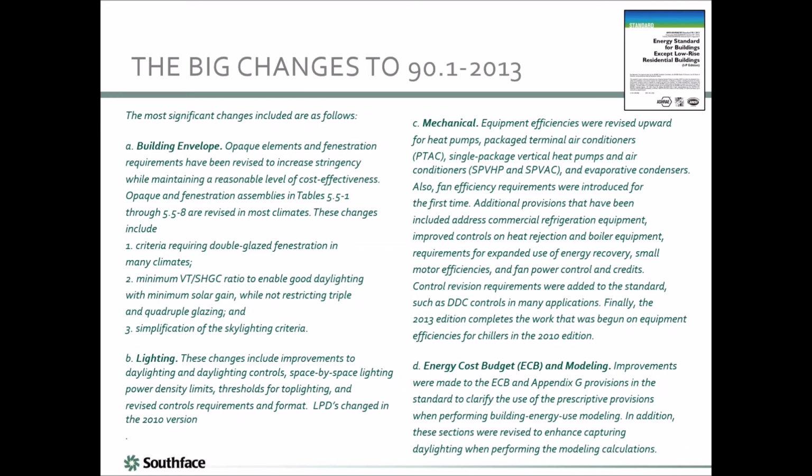And probably the new thing is this idea of commercial walk-in coolers and commercial refrigeration being addressed, and looking at some of the newer control features like DEC being applied in more applications.